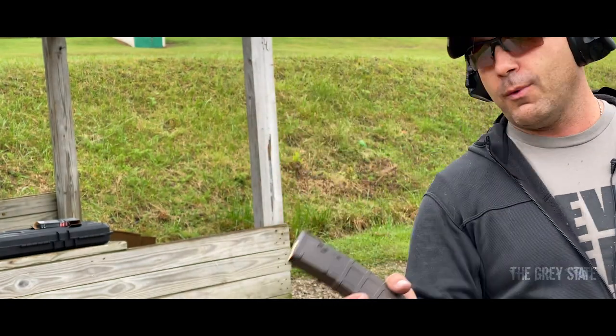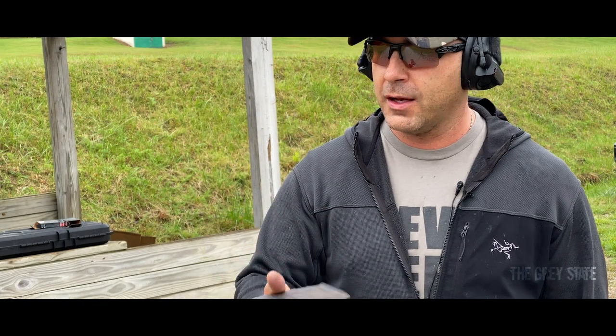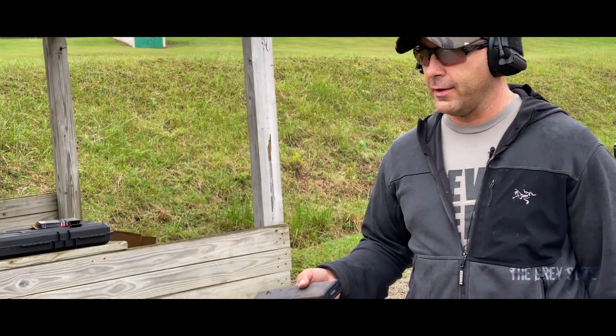And then I'm gonna do 10 rounds of Fusion's 62 grain. That's from Federal. It's a hunting round for varminting, coyote hitting, stuff like that. And then finally, it's gonna be 55 grains of 223 PPU boat tail standard ball. Those are your 10. All right, here we go.